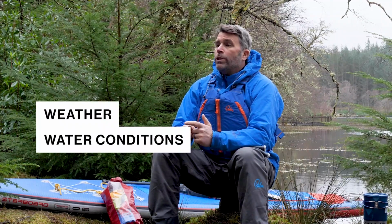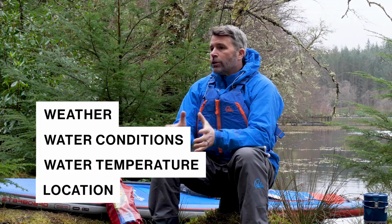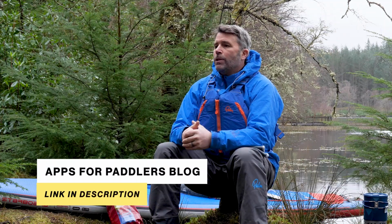One of the key points to paddling in the winter is planning our paddle. So that's taking into consideration the weather, the water conditions, the water temperature, and where we're paddling. There's lots of things available on the internet, from weather apps to planning apps, to make sure that we're really prepared before we go out on the water.